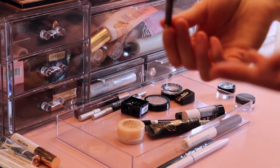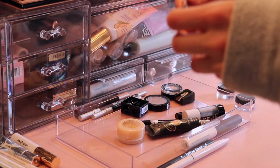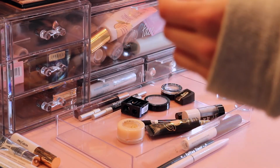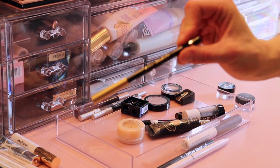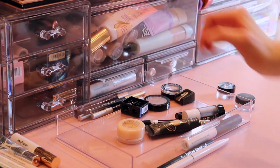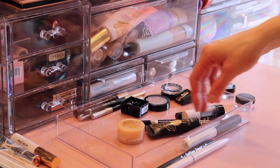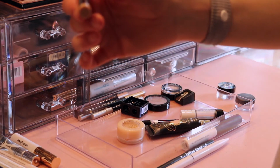I did not realize how many eyeliners I have in here for someone who does not use eyeliner. This is the Jane Iredale eyeliner in black brown. My mom definitely gave this to me, and I definitely have not used it since she gave it to me. I was probably gonna try it out, but I'll put that in the maybe pile just to see if it's vegan or not.